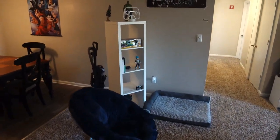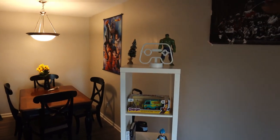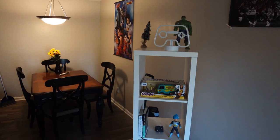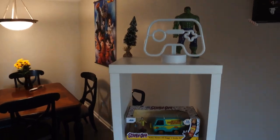Then over here, it's a bookcase, a bookshelf. I'm into anime. Of course, I got the Hulk at the top. Got a little Christmas tree here on the side. I didn't really do too much Christmas decoration this past year, just got little things around the house to make it feel like Christmas, so I just ain't take it down. Got a game controller, man. It lights up at night. Pretty cool.